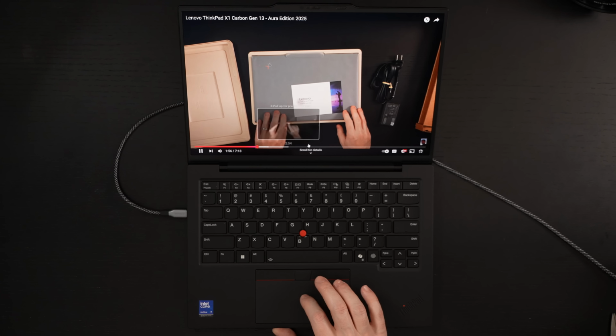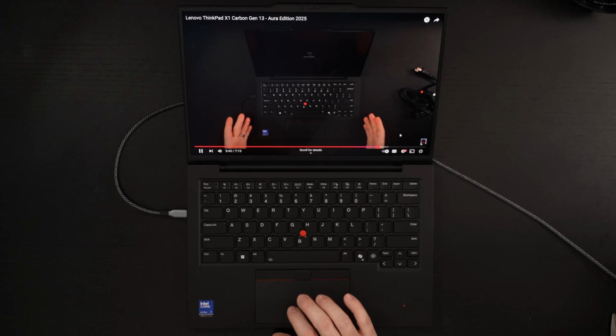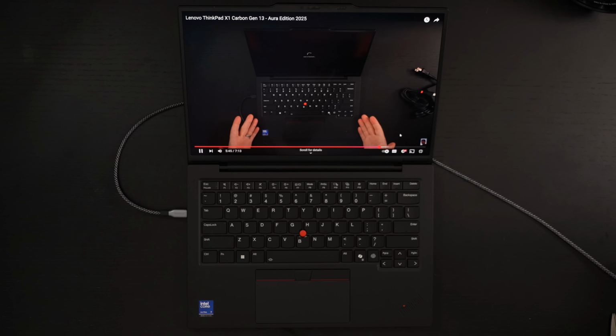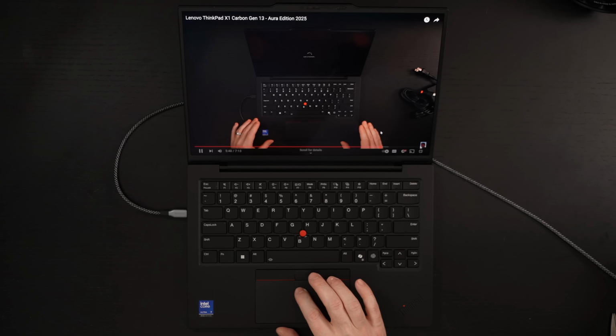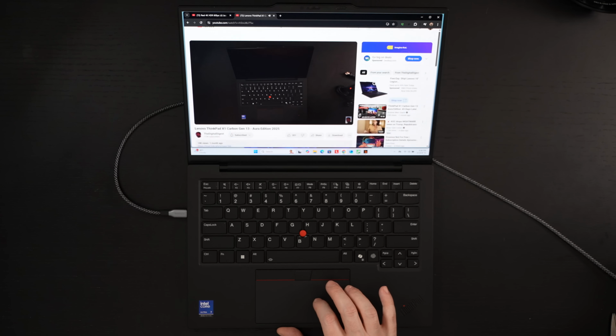As a marketing sample, this one has not. I do have to come to the other side of the machine. Ultrabook that's going to do it all, even some light gaming. Now, I mentioned the fact that we have Intel's latest integrated GPU.